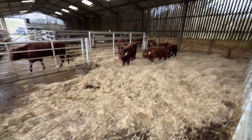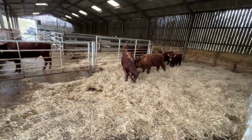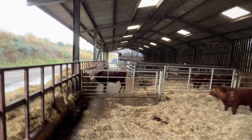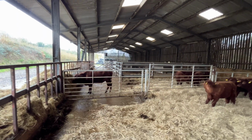I'd like to get them a bit further back in the pen before I unwrap them, but I sort of messed up there a bit. But anyway, they're happy. They have a bit of a run round in the straw. They've got their silage there to eat. Now comes the hard work of unrolling some of those hay bales for the guys back there.